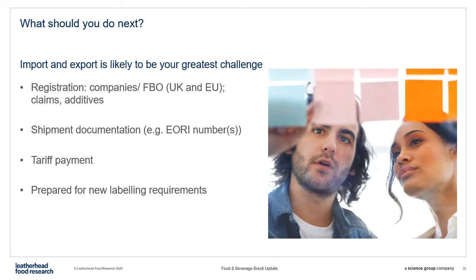What should you do next? Import and export is likely to be your greatest challenge. The address on the label should be an active company in Europe, or in the EU if you're coming into the EU. This will be for both labelling claims and additives. Shipping documentation, you'll need to make sure you get all that right.